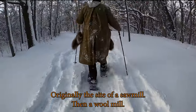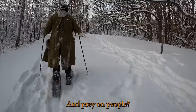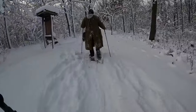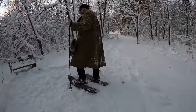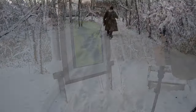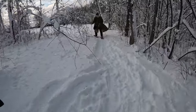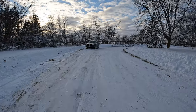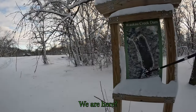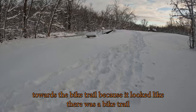We're going to the side of a sawmill. Baptismal ceremony. Methodist, huh? I know you talked about that, how they get on it earlier. Yeah. I don't see you are here. Me either. I believe that's the parking area, yes, and I think it goes off down towards the bike trail, because it looked like there was a bike trail at the other end.